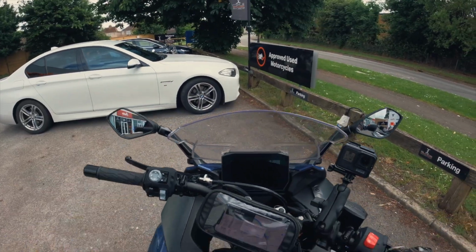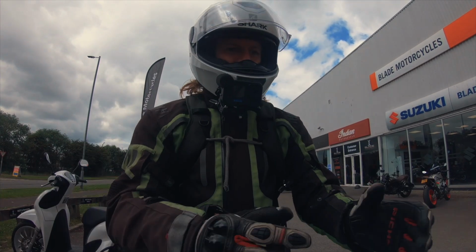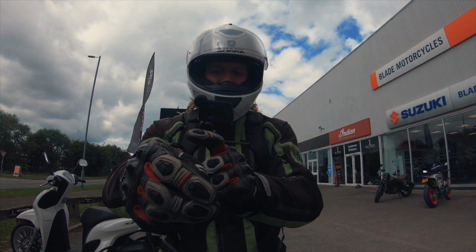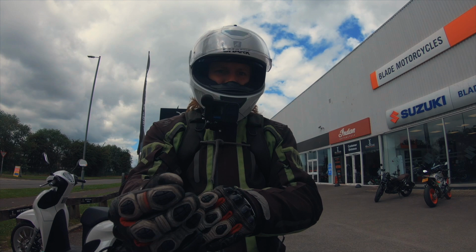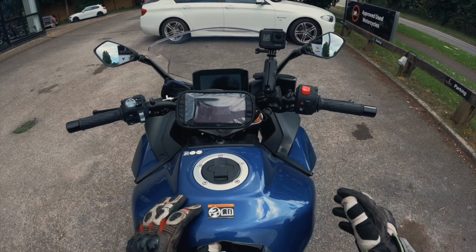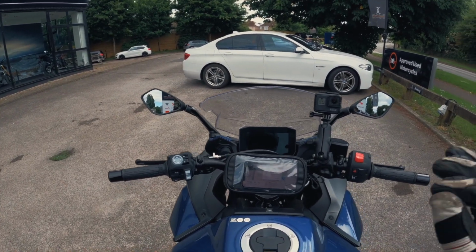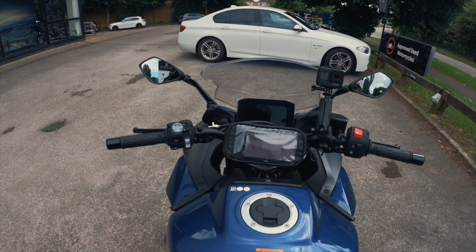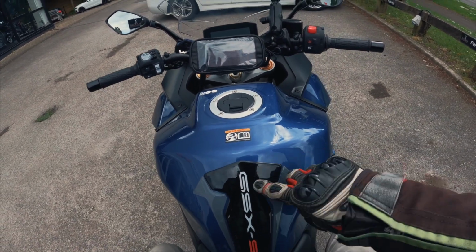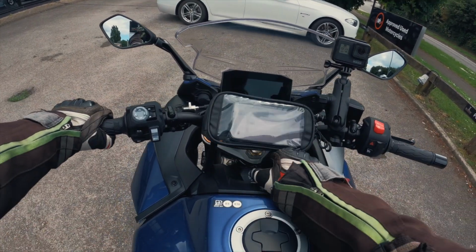So retailing at £11,599. Good value for money motorcycle, I believe, but let's find out. Let's take her for a ride and see what she's like. I'm expecting it to be real premium feeling. It's got an inline 4-cylinder, 150 brake horsepower and 78 foot-pounds of torque, but it's that inline 4, that Suzuki GSX engine, the Gixxer engine, which is the special piece in this, I reckon.